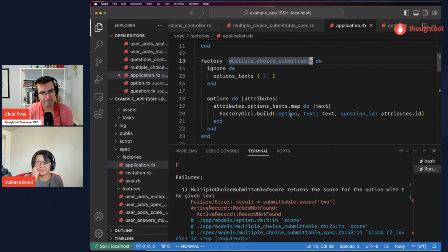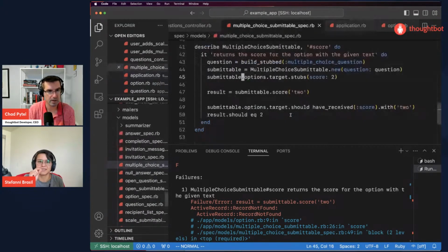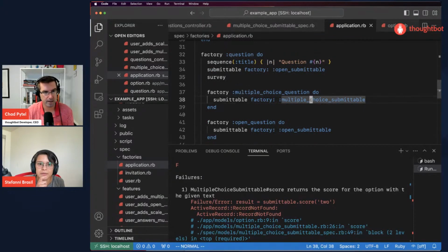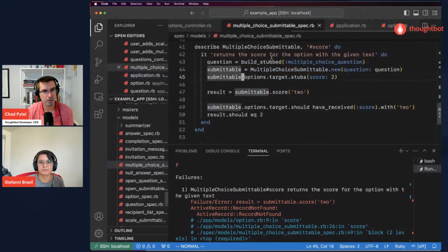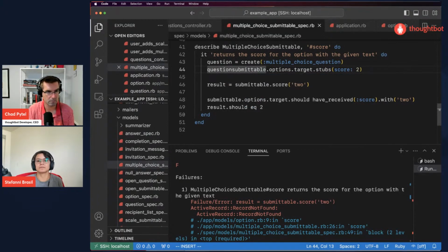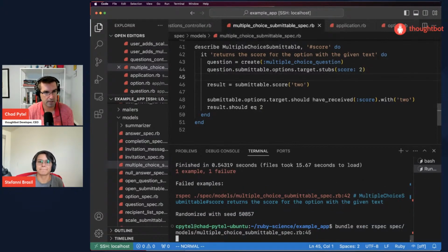But what is the first factory that we're creating again in the test? It was a multiple choice question. So that's different. It's right here. And that has a submittable. Which is that with factory. Okay. So it's interesting because multiple choice questions should create it with the submittable. So if we do this, I don't know why we need to do that at all. And then this would be, well, I think we want to remove this stubbing entirely. Yeah. But let's just see what that does. I don't know what this target is. Options target.